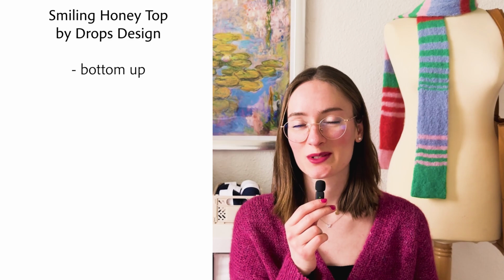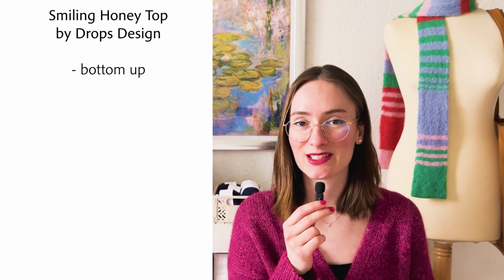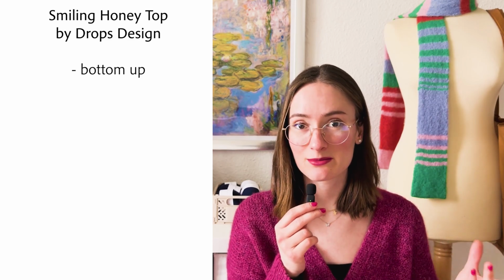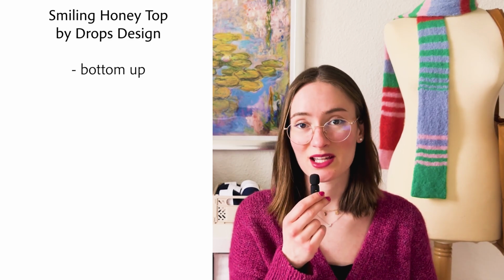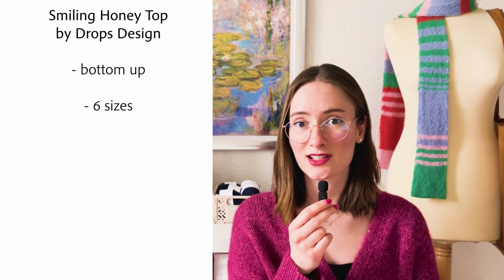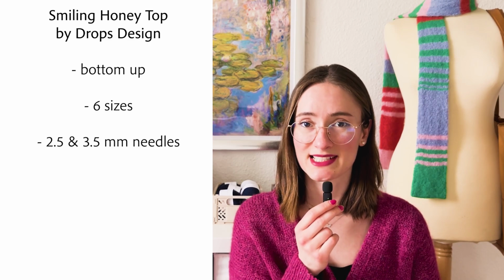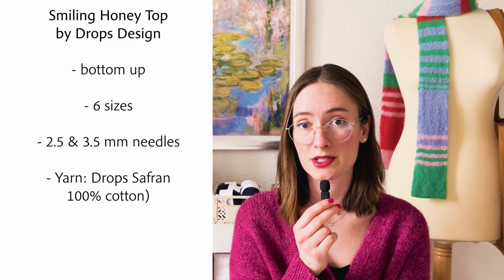Yes, it is very important to mention that this is worked from the bottom up, because as I just explained earlier, you can easily detach and reattach the straps if you want to readjust the length of them, which is amazing when it's worked from the bottom up. So that's definitely an advantage. The pattern includes 6 different sizes, and it comes again with a little sketch with the measurements on it, and it's knitted on 2.5 and 3.5mm needles. The suggested yarn is Drops Saffron, which is a 100% cotton yarn.